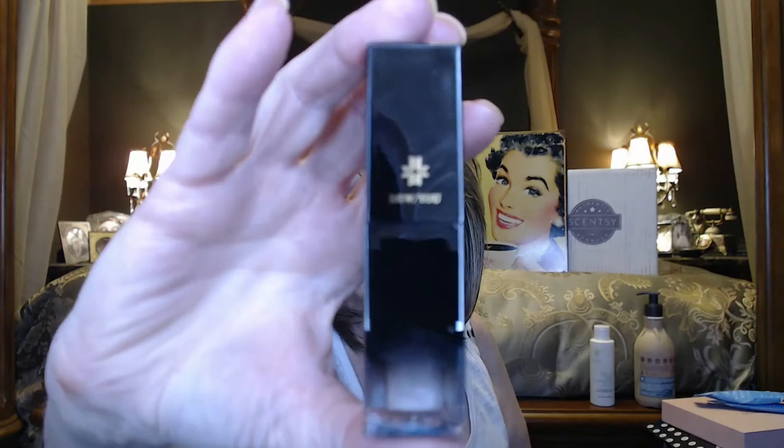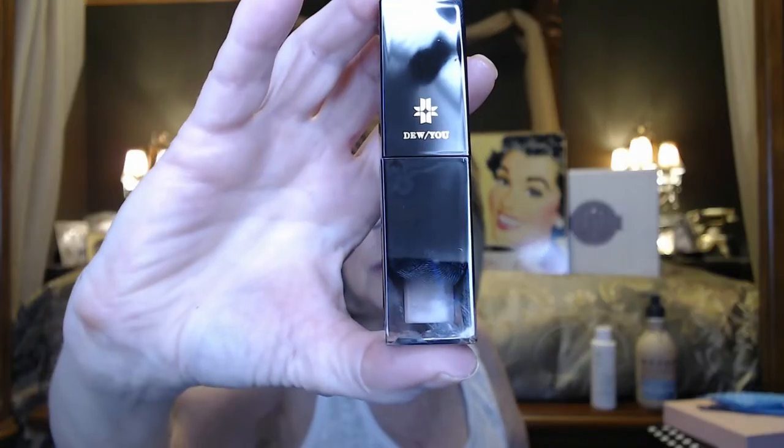All righty, I got it open. That's a little bit of a challenge, but it is a cute little container. And you twist it off.